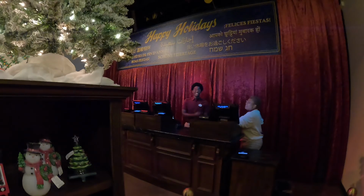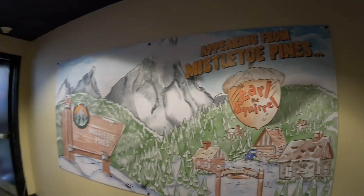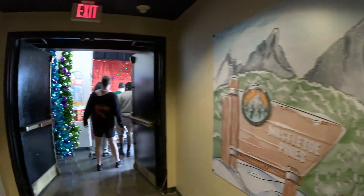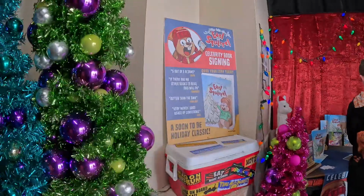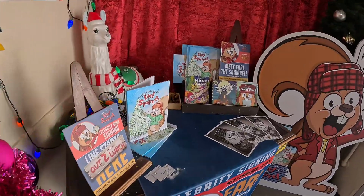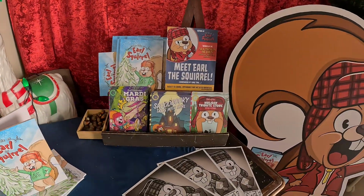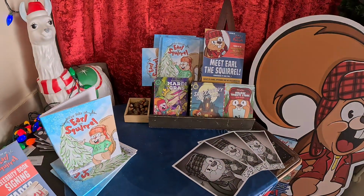And this is where you'll be checking out before you exit the tribute store. And as soon as we head out here, we can see a whole sign where it says, appearing from Mistletoe Pines, Earl the Squirrel. And then at the end, we can even see the final room. We can even see the Tale of Earl the Squirrel celebrity signing, as well as some bumper stickers, some books like Earl Celebrates Mardi Gras, Spooky Tales with Earl, The Tale of Holiday Tribute Store with Earl the Squirrel, and now The Tale of Earl the Squirrel.